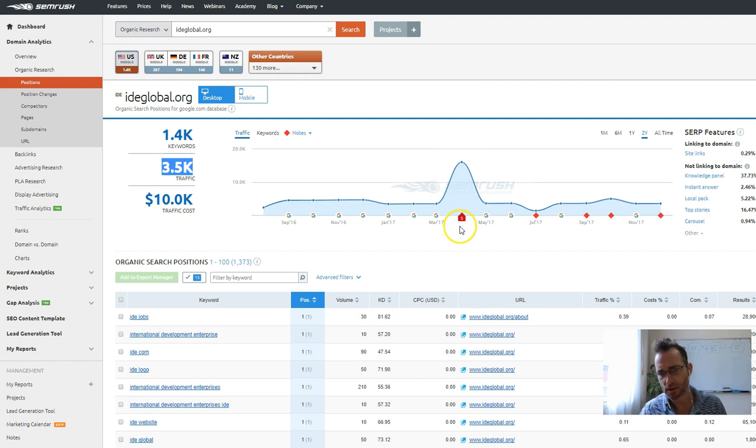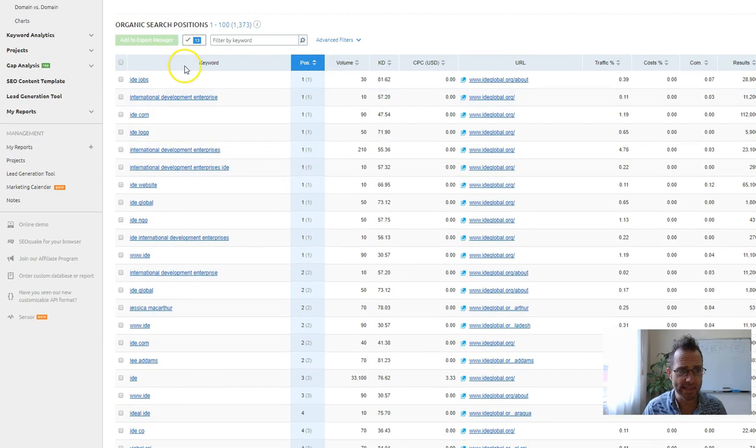These red dots correlate with Google updates, and you can see here that you dropped from 3,600 on a Google update, and then bounced back up. So that could be an issue too that needs to be investigated some more. But you can see these are the keywords that you rank for, and these are the positions.